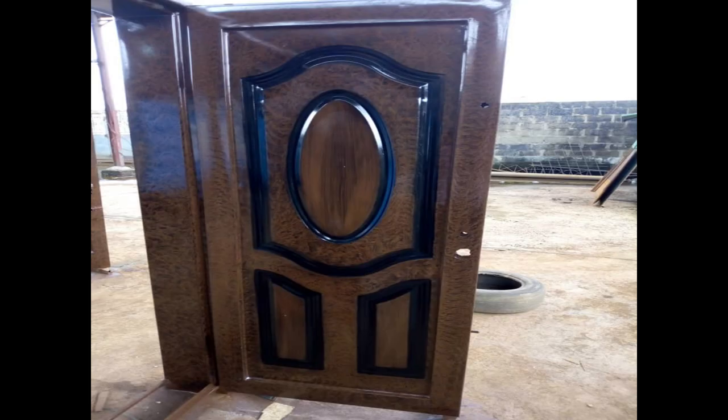Right, that is the specification. When you want the local welders to do a great door for you, tell them to send you images, pictures of what they have done in the past.